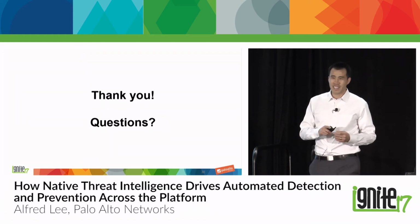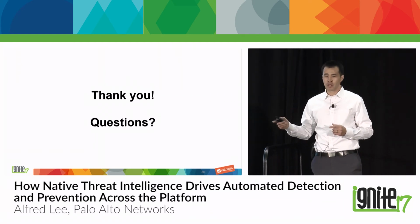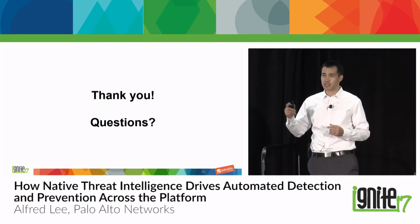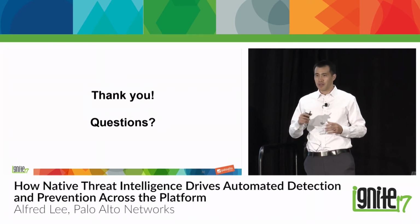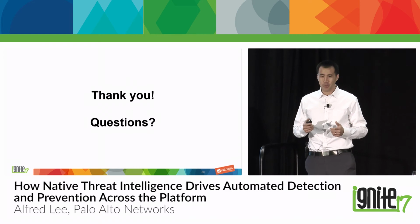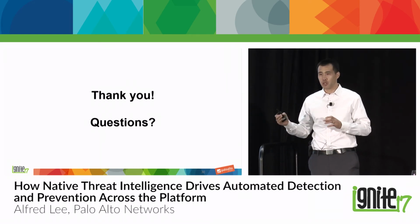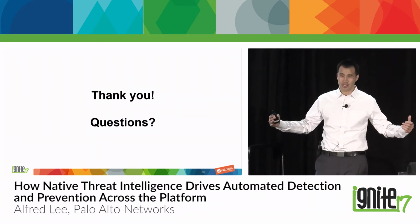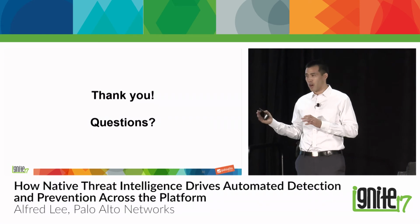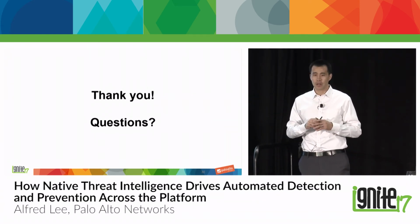So the question is, is the logging service a replacement for SIEM? Is it a place where you can just send a bunch of data up to? So we're not a SIEM. This is a logging service specifically for Palo Alto Networks devices. SIEMs usually take in logs from a whole bunch of different devices. Right now, this is only for us. It is only for Palo Alto Networks devices. That's correct. Yep.